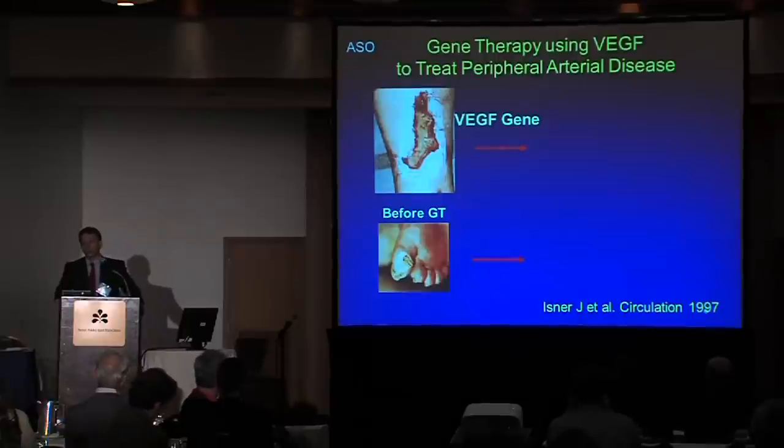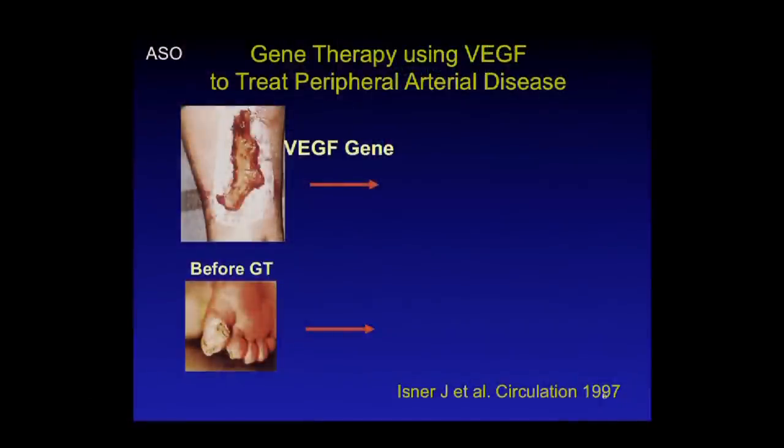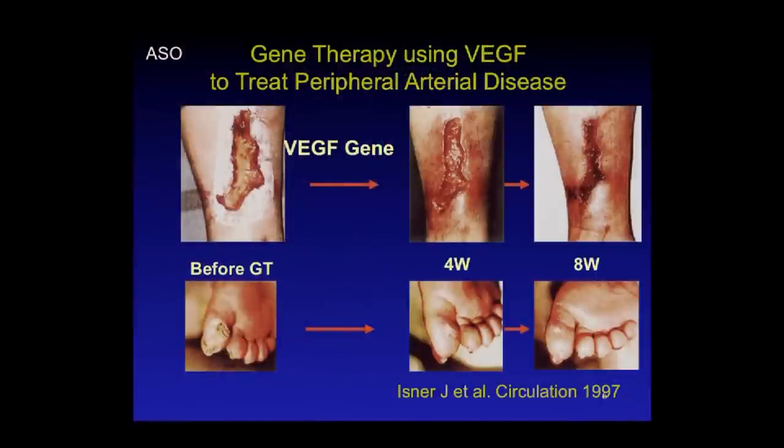In the early investigator, or the early father of this field, is Jeff Isner, who looked at vascular endothelial cell growth factor and did a number of studies. These are all open label studies showing that he could get ischemic wounds to heal over time using this VEGF gene therapy. The problem is that he really never used any placebo controls. And because of the heterogeneity within the CLI population, because the endpoints don't happen with a frequent regularity, you really need placebo controls in order to prove efficacy.